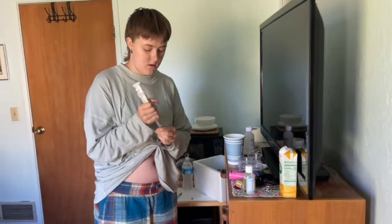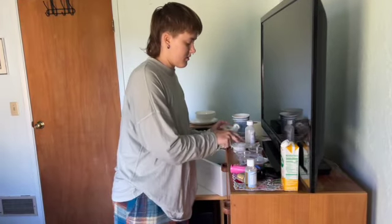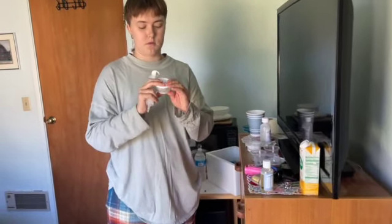But just doing my morning meds. We brought all of these little cups with us for my medicine from the dollar store. They work very well. Highly recommend.